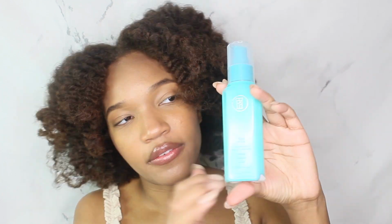So the leave-in conditioner cost me $9.99. Not bad, 4 fluid ounces, very hefty. And since it's a spray too, I know I'm gonna save a buck for my coin because it's not gonna be that much coming out.